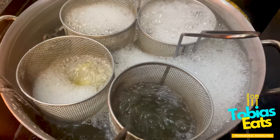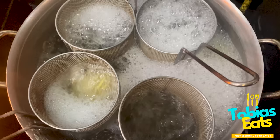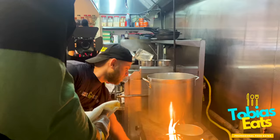Never duplicate. So it looks like our ramen is coming up now. How are we looking, Chef Mitch? It's looking good. It's almost ready. Almost ready? Yeah, we're good to go. So I'm going to turn this off. Okay. We'll just drop that inside.